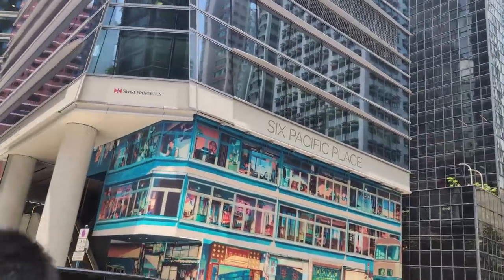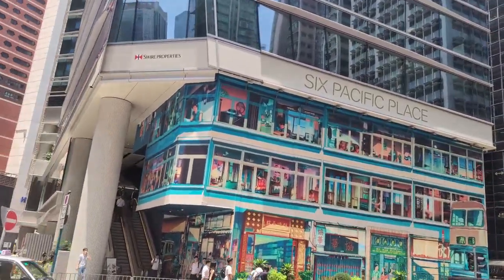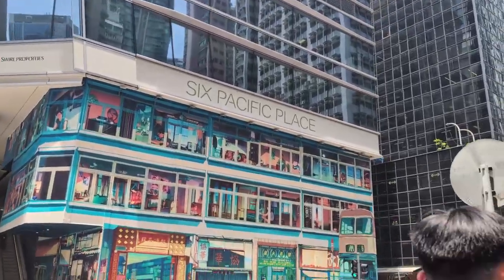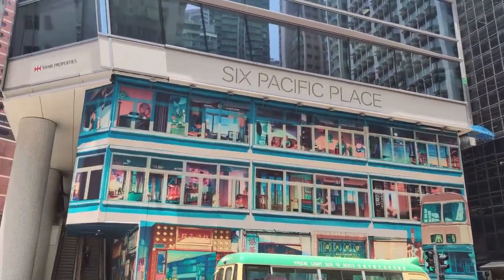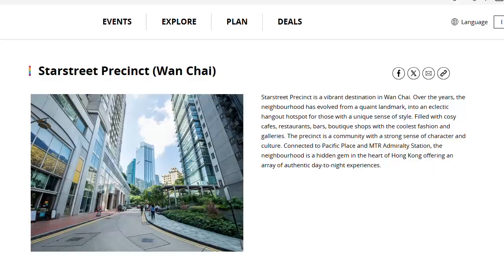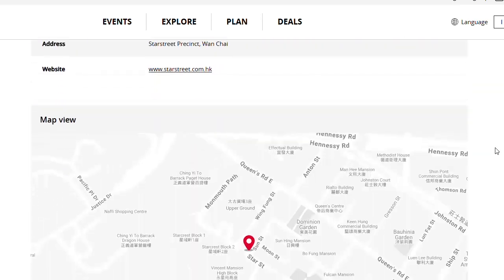Star Street Precinct is Wan Chai's quiet, fashionable enclave, a constellation of charm tucked between Queens Road East and Pacific Place. What began as the site of Hong Kong's first power station in 1890 has evolved into a stylish, walkable neighborhood with a celestial name scheme: Star Street, Moon Street, Sun Street, and St. Francis Yard.